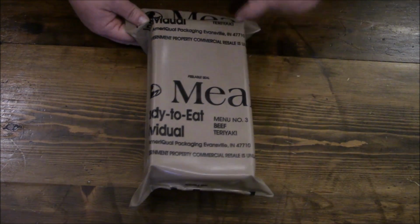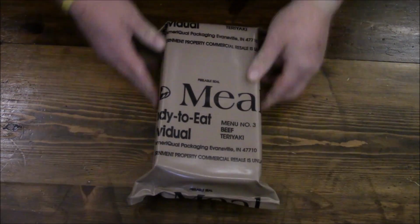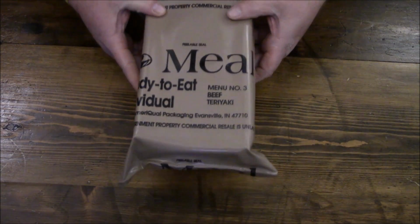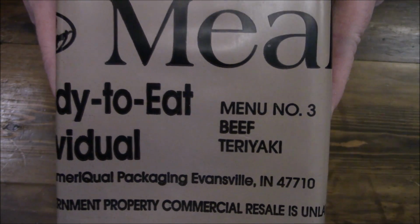We will find out when we crack it open inside, because after inspecting the top and the bottom flap, I just cannot find a date code anywhere. So let's bust this thing open and see what we got inside. It's from MRE, at least we know that. And this is menu number 3, beef teriyaki.